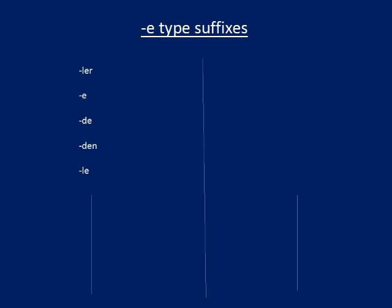are only used with e, i, ö, ü. What does this mean? You have to use ler, e, de, den, le only with the words whose last vowel is e, i, ö, or ü. Basically a dotted vowel or e. I already explained this to you in the third lesson when you were learning making plural.